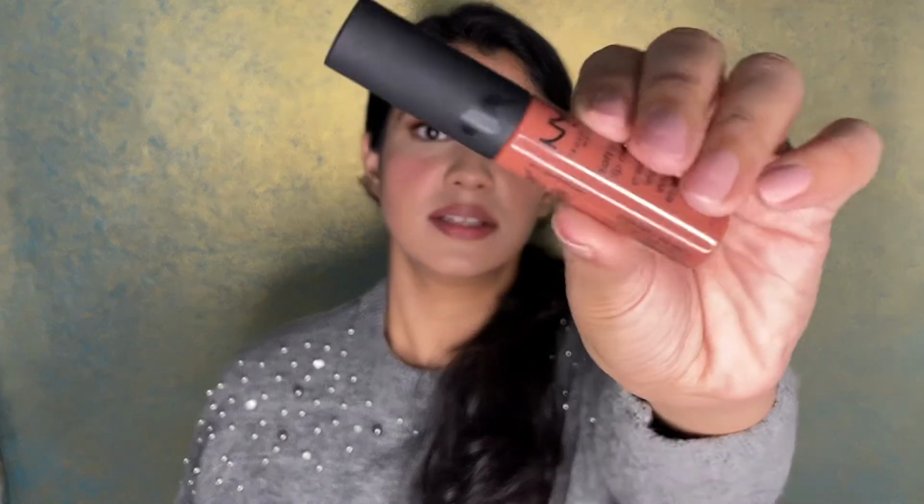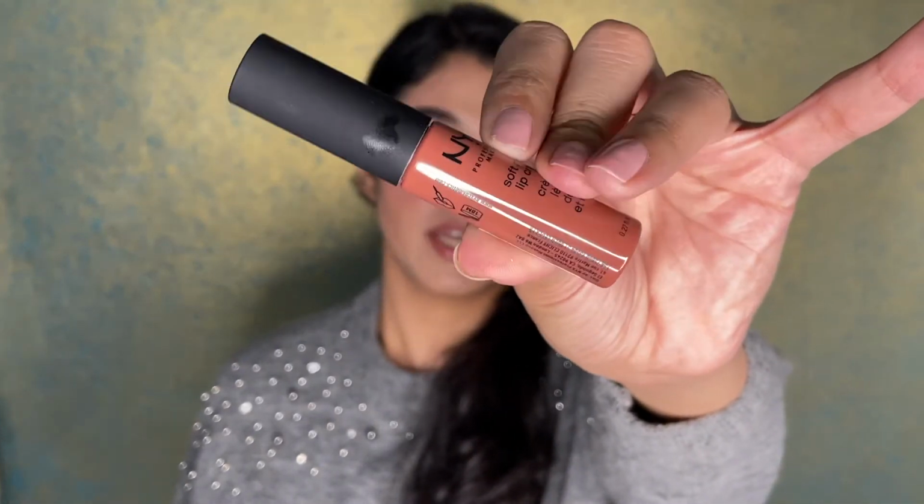Can you guys see how big my lips instantly look? And I'm just gonna fill in this lighter shade, which is NYX Cosmetics Soft Matte Lip Cream in Leon. And I'm gonna fill in my lips. See how bigger and fuller my lips look. And you don't need lip injections for this. You don't need the Too Faced lip plumper for this. You can easily make your lips like this by using lip liners.